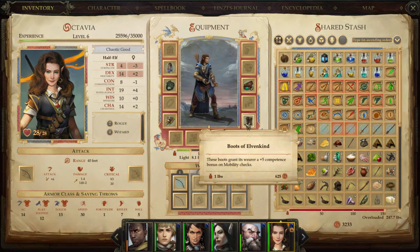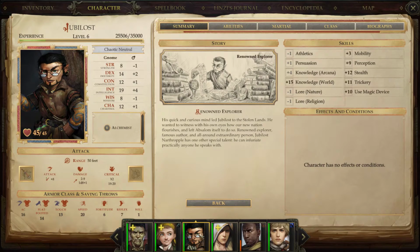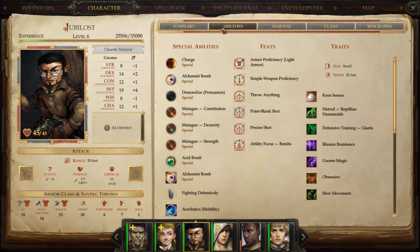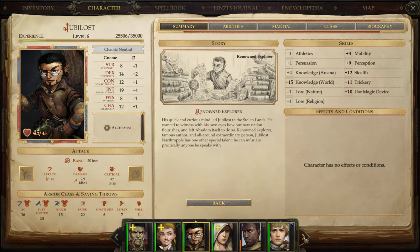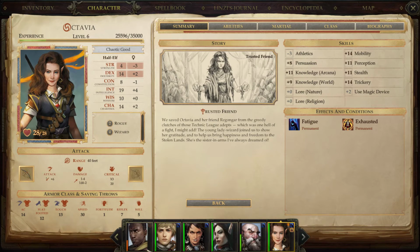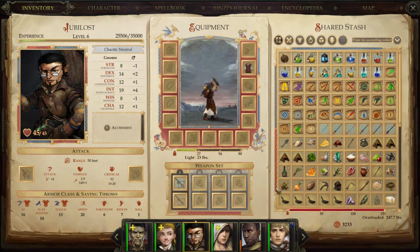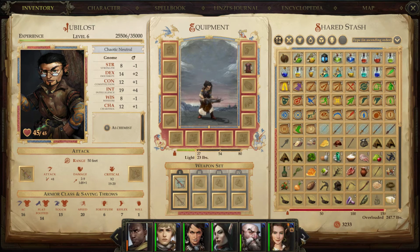Even though Jubilant wants to mark that on the map. Who's gonna open our secrets? Does he have trickery, right? 11 trickery. She's got 14. Well, he's gonna have to do, I guess. We'll go get the trap springer gloves too.